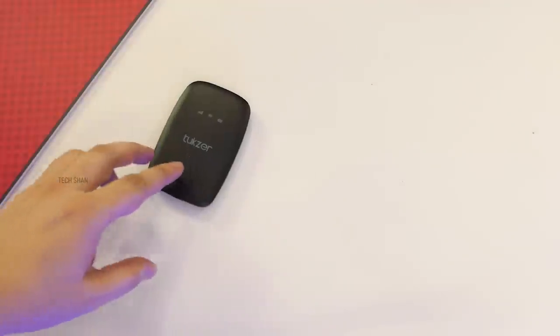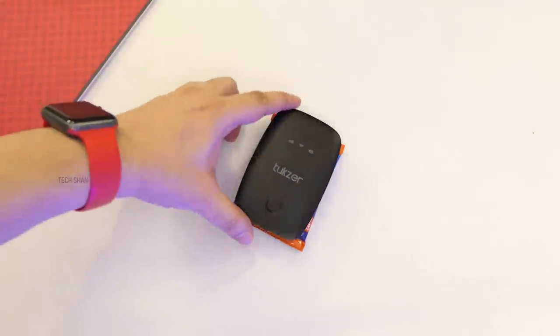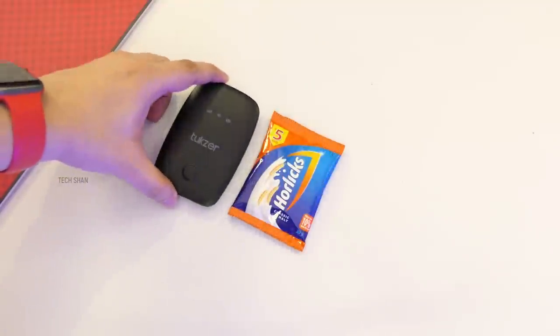All hail the compact king. Exclusive TechShan comparison time. Well, if I have to say, the size of the Tuxer Turbo U2 is approximately the size of a 5 rupees Horlicks packet. What? Yep, crazy but true.